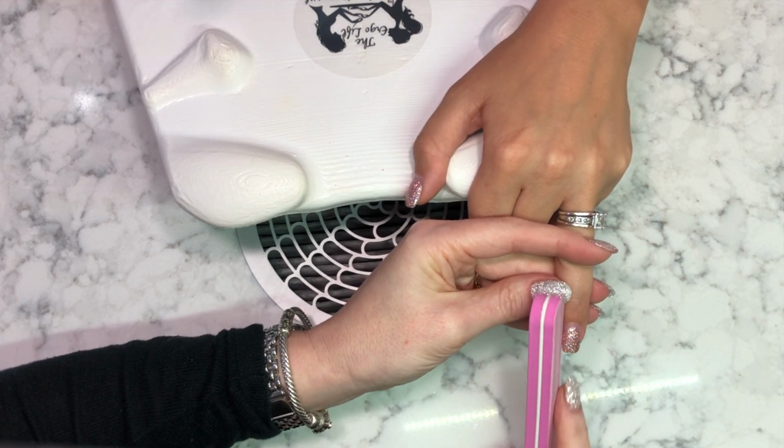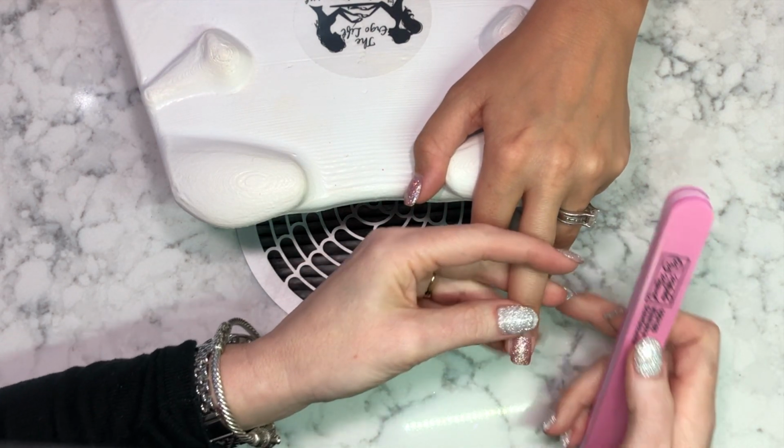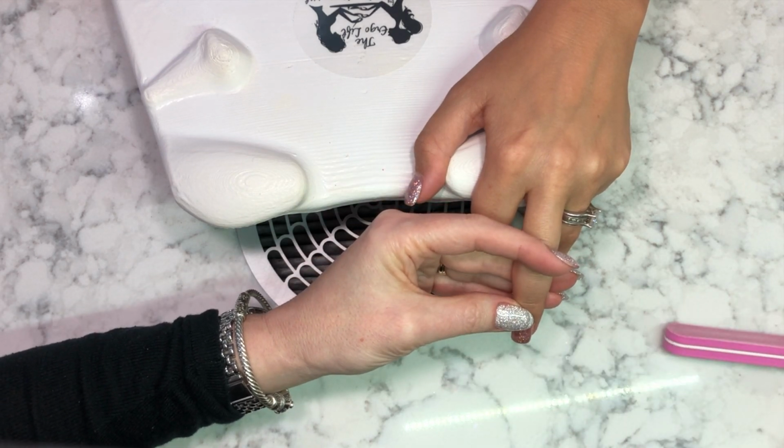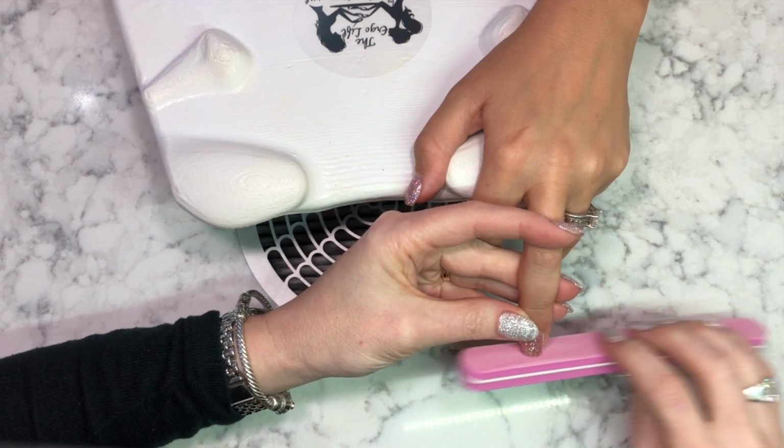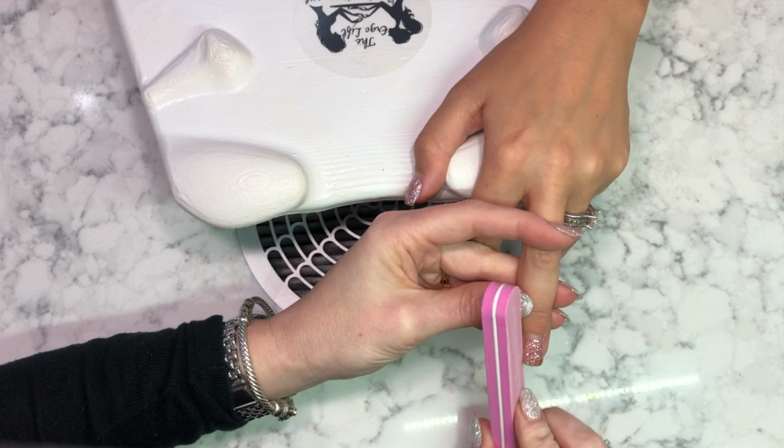Success begins with a philosophy of prevention and preservation. Welcome to the first day of the rest of your career. You now have complete control over every bad client hand position by using the Ergo Lift.